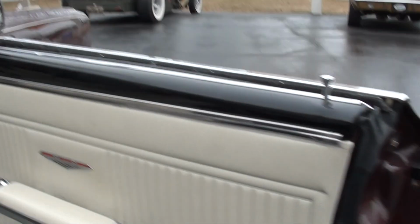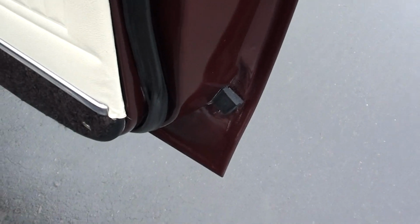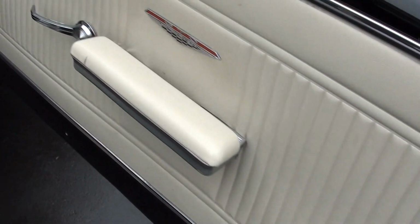Boy, Leroy forgot to get a door here. He's watched a million videos. You'd think he'd know how we do these. Split and armrest.